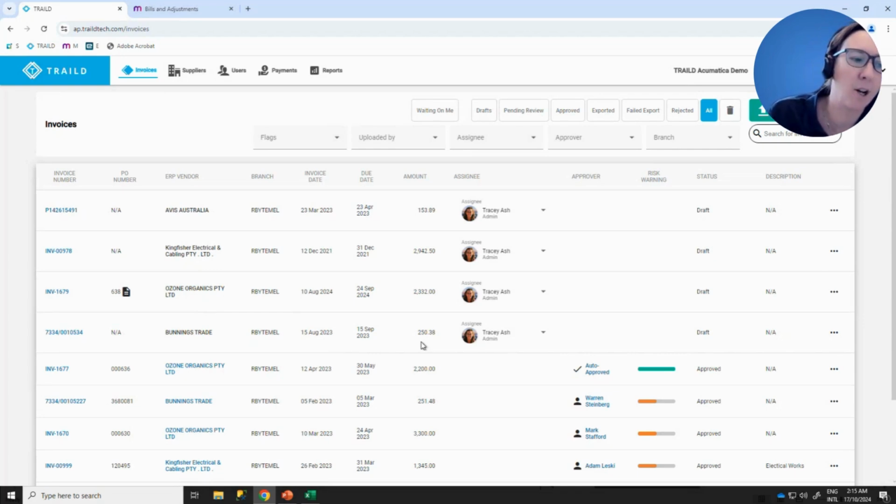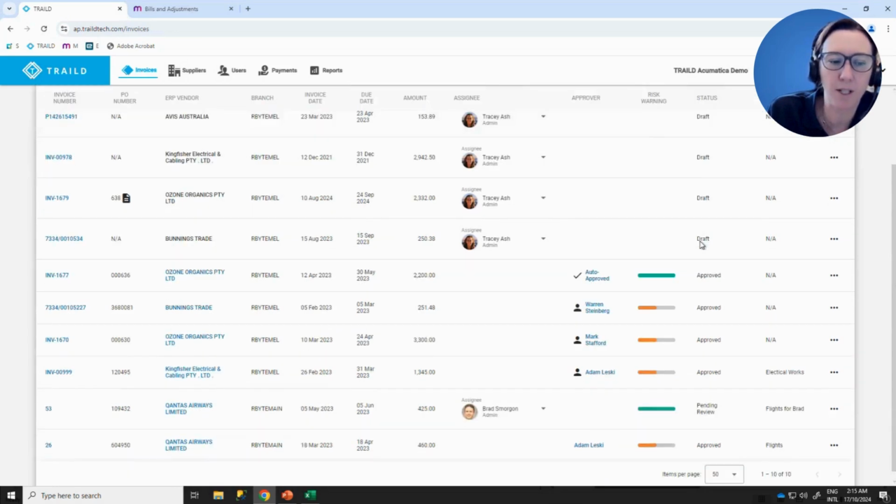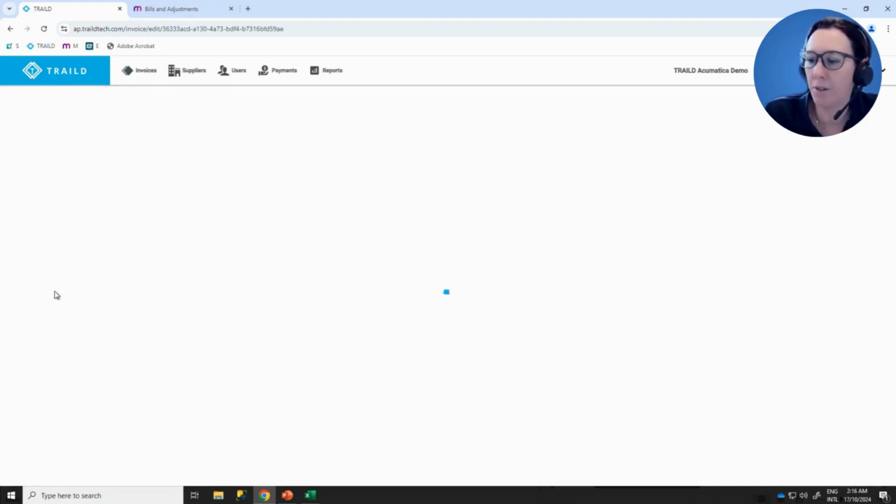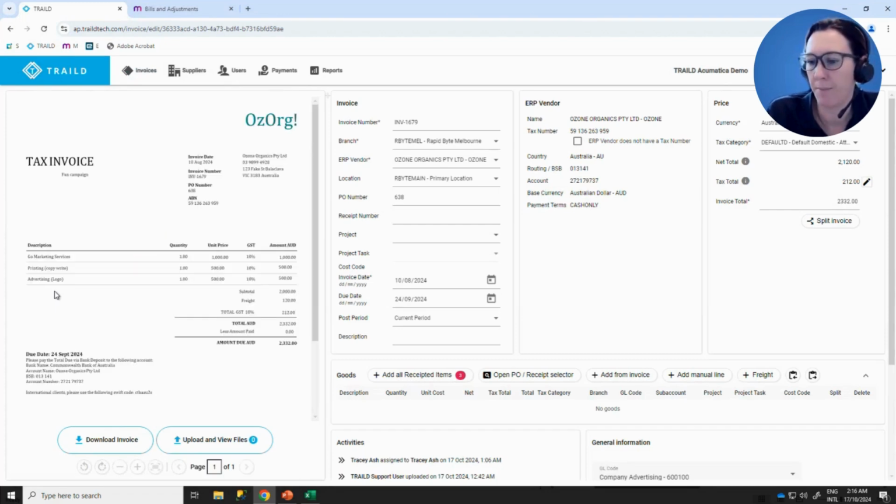Now, in this scenario, it's assigned all of these invoices to me because I was the one who uploaded them. And what we'll start to see is each of your invoices are going to have a different status depending on where they are within the workflow. So maybe let's start with this invoice here that has a purchase order and has receipts in your Acumatica system. So we simply click on the URL and it opens.